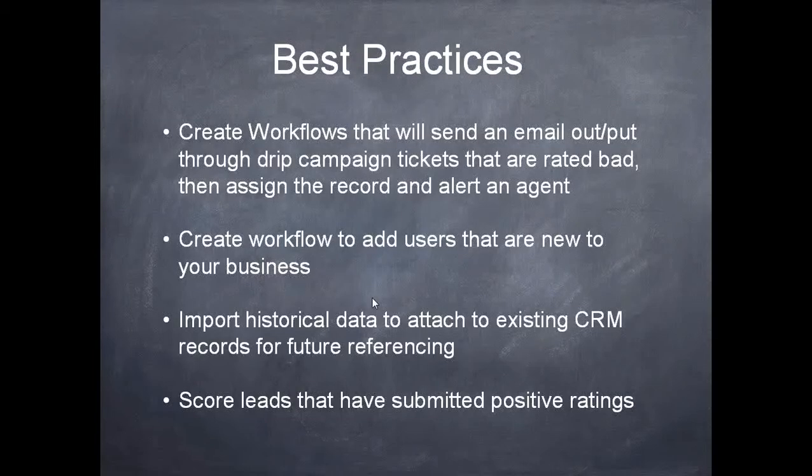So let's talk about some best practices. First of all, you're going to want to use automated workflows to create Zendesk tickets. You can also use them to create new users in your system. They are then synced up as records within Sugar CRM. Use them to segment lists based on type of ticket, or status, or rating of ticket.